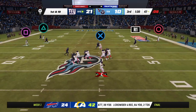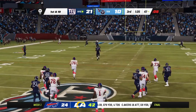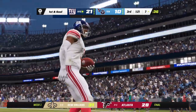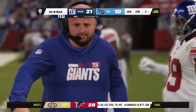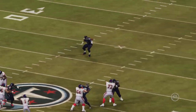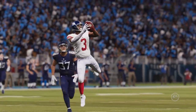He'll look to throw. Looking for Shepard deep. It's caught at the 10. A big play there for the Giants. And even 40 yards. There's the arm strength that we saw in college and during the scouting process. And really, it's not just the arm strength there, but the placement as well. To me, that was an excellent combination of arm talent and accuracy.